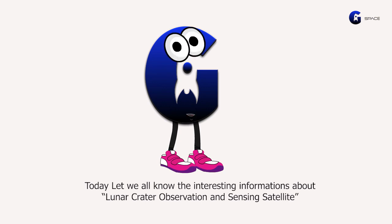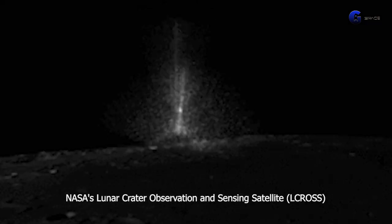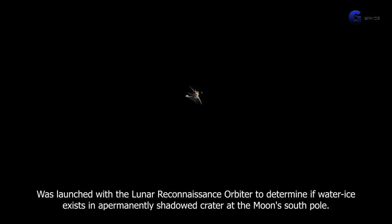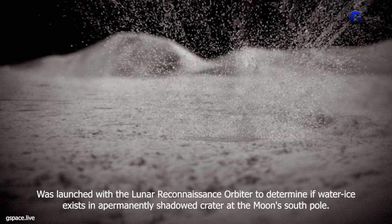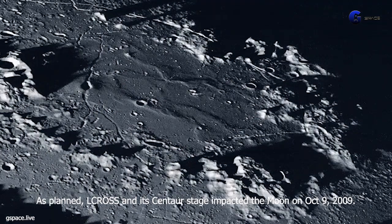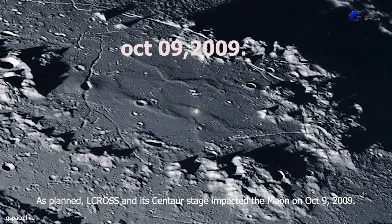Today let us all learn some interesting information about the Lunar Crater Observation and Sensing Satellite. NASA's Lunar Crater Observation and Sensing Satellite, LCROSS, was launched with the Lunar Reconnaissance Orbiter to determine if water ice exists in a permanently shadowed crater at the Moon's south pole. As planned, LCROSS and its Centaur stage impacted the Moon on October 9, 2009.